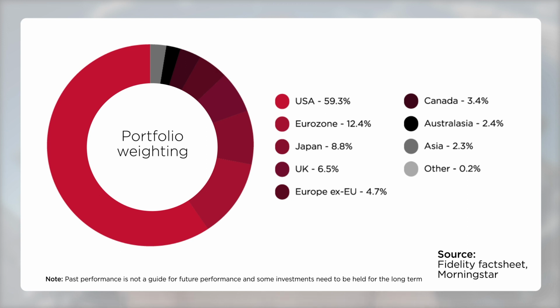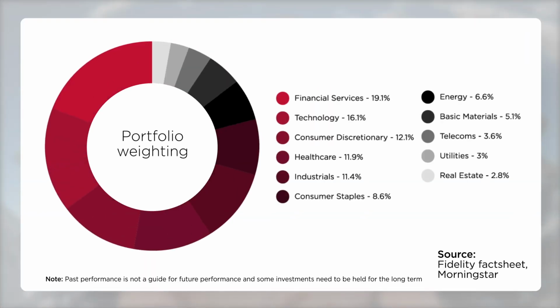By sector, the three biggest weightings are the financial services, technology and consumer discretionary stocks, at 19, 16 and 12% of the fund. Real estate, utilities and telecoms, well, they're the smallest sector weightings, 2, 3 and 3.5% of the assets respectively. 7/8 of the fund is in mega and large caps, with the rest in mid caps, nothing in small caps.